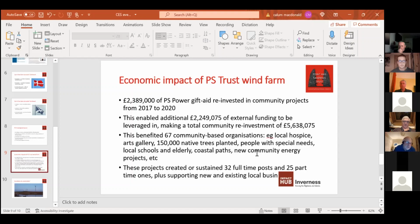Some of the projects that we've helped in the last few years have been quite varied. One of the key ones is Bethesda Hospice, which we support to the tune of 55,000 annually. That's a huge investment, and that'll continue for as long as our turbines are turning. And we made that commitment right at the beginning, and Bethesda Hospice are very, very grateful to us for that, because it allows them to start every financial year with 55k in the bag, and then they go out and attract match funding for that, up to £250,000 every year.